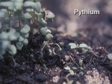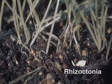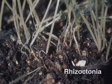Another type of damping off would be Rhizoctonia, another soil-borne fungus. You see what we call wire stem. You see that very narrow part of the stem closest to the soil line. Those fungi live in the soil, and they try to attack the plants when the plants aren't happy. What we have to do is make those plants happy all the time, and to keep them from being infected, we do a few things.